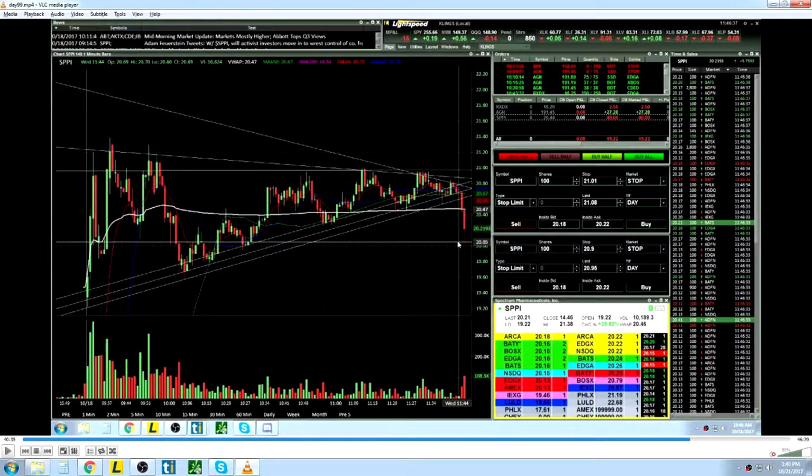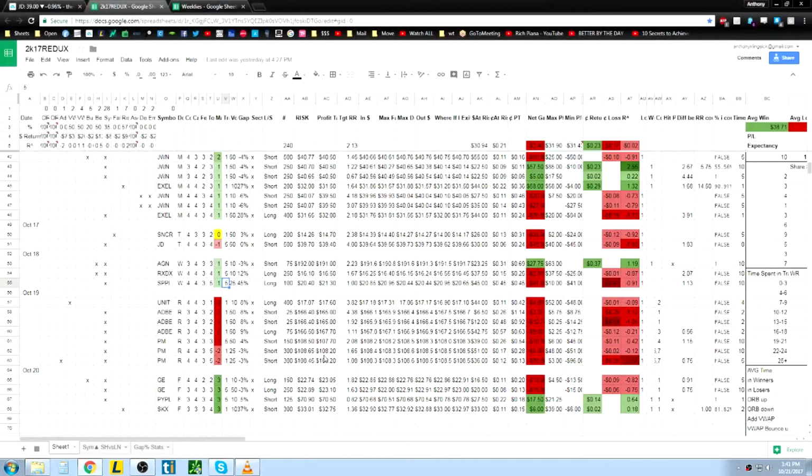So the previous trade, I waited too long to take profits. And this one, I waited too long to take a loss. I gave it way too much room. That should have been a $20 loser instead of a $40 loser. That was the last trade that I took of that day. So we are up to a lot of mistakes so far.